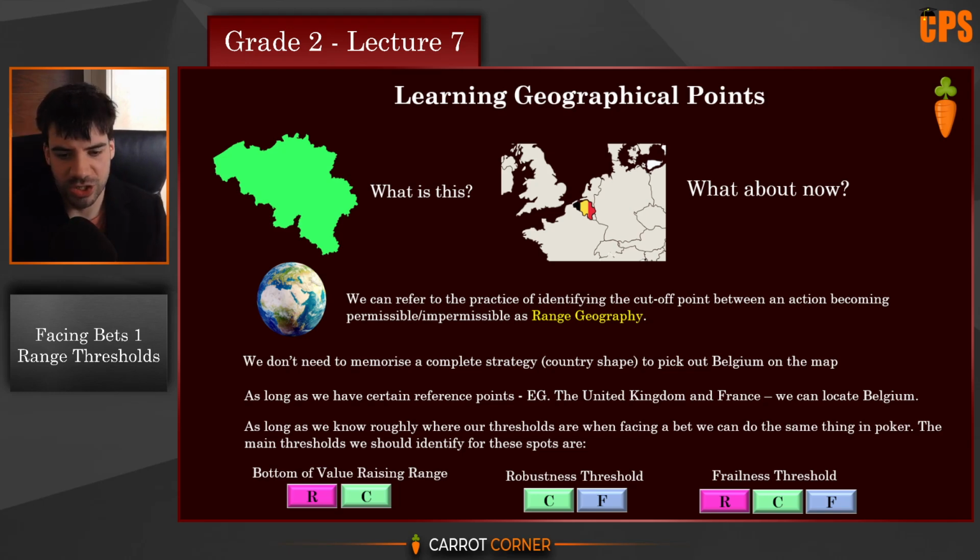The robustness threshold concerns hands that might not need to bluff to win, that have quite a lot of showdown value and needn't improve either. Robustness threshold hands are exactly in the middle between calling and folding because they have some showdown value, but it's flimsy and it's questionable. Frailness threshold hands don't have enough showdown value to call and check down. If they can call, it's because they can bluff later or improve, and they may also just choose to aggress immediately and raise right off the bat.